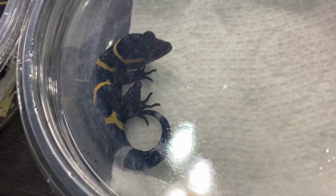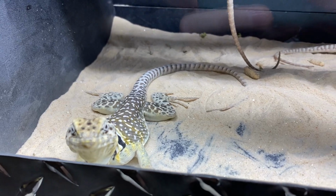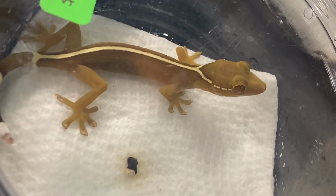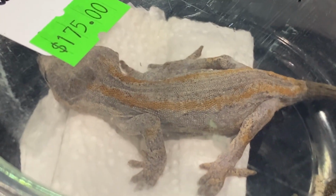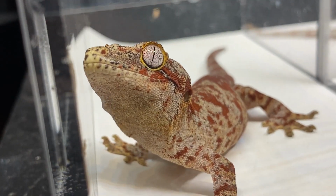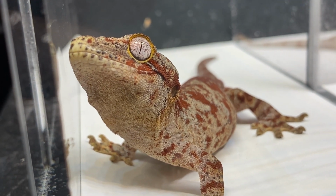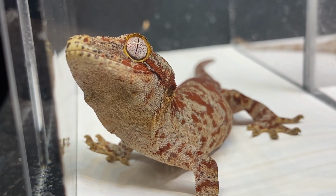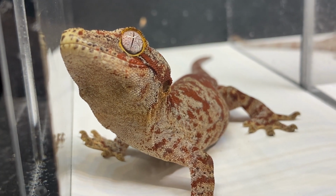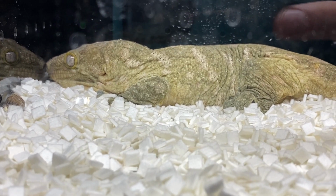Crested geckos and leopard geckos were the most common ones we saw, but we also saw a few Namibian sand geckos and gargoyle geckos, which I have never heard of before. But I can tell where its name came from because of its stony gray coloration and statue-like texture that kind of resembles a gargoyle. I think this is a species that I might want to keep my eye on.